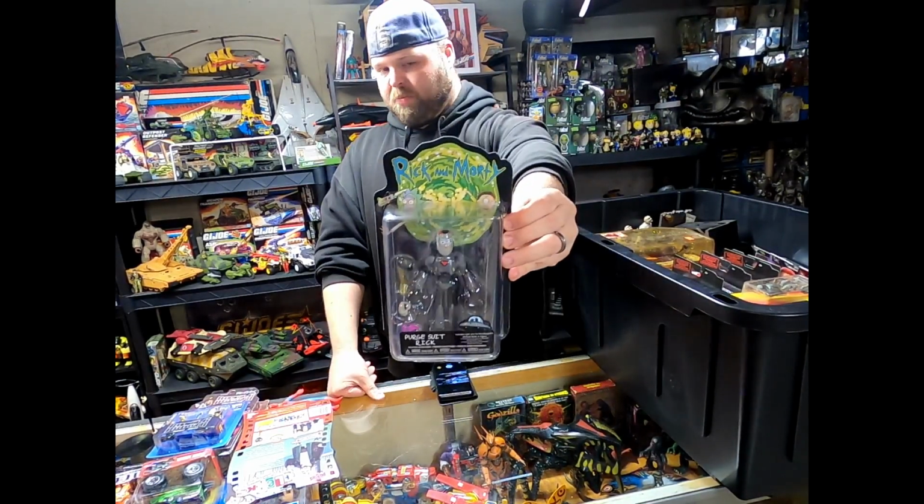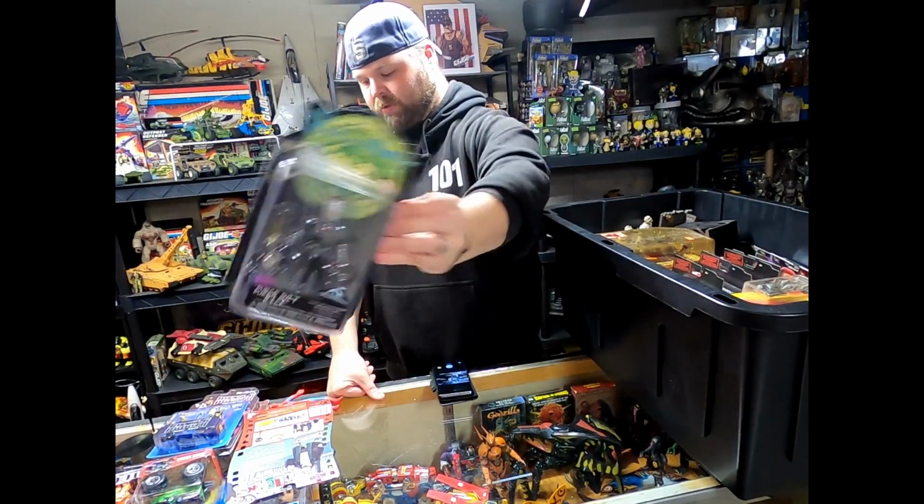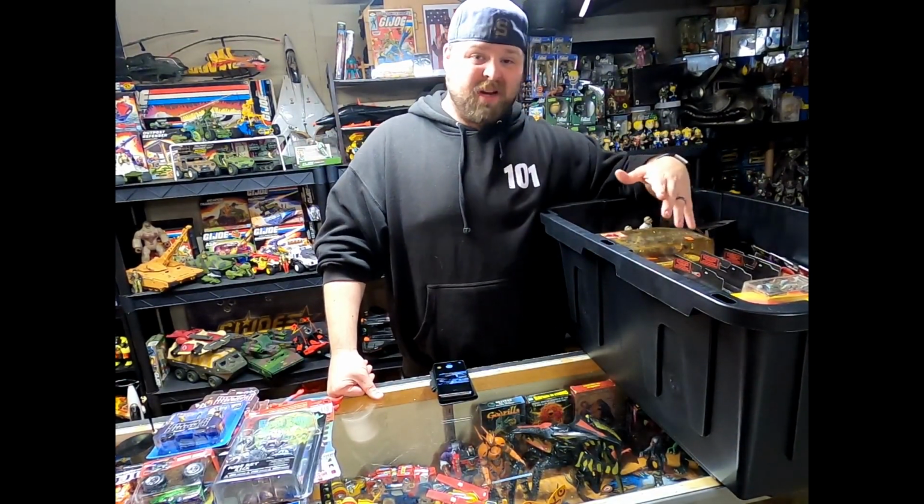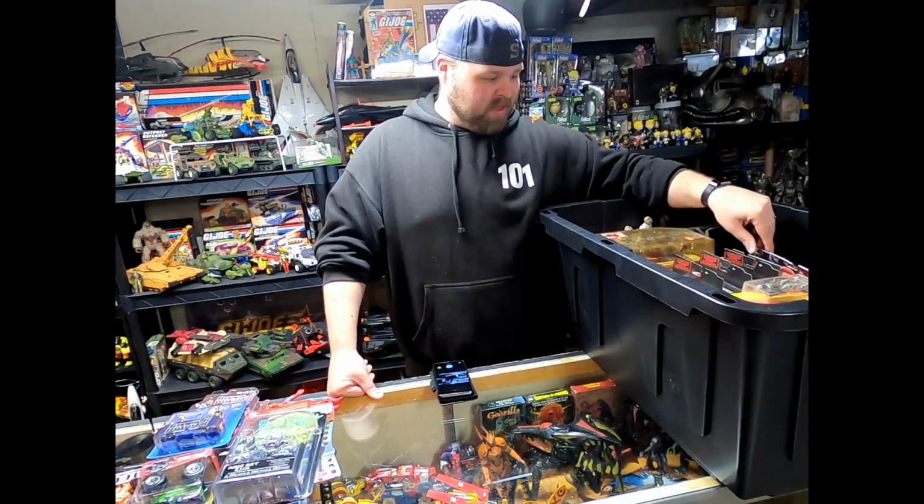Purge Suit Rick. Big fan of Rick and Morty, I'm sure, like many other people. I got a whole bunch of those. I got some of my kids stuff that I had from when I was a kid is in here.